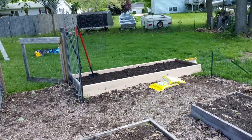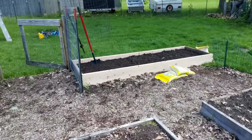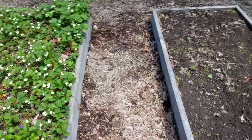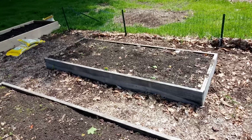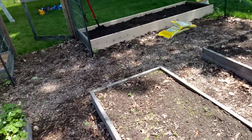Anyways, I've got two new beds that I'm doing this year. Right there, that is a 3x10, as well as that 3x10. Now these other beds here, they are 3x8s.